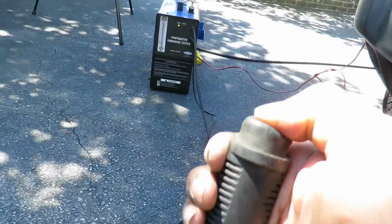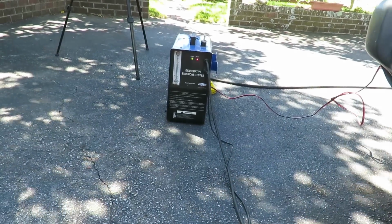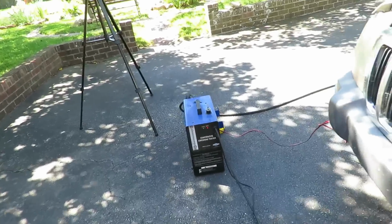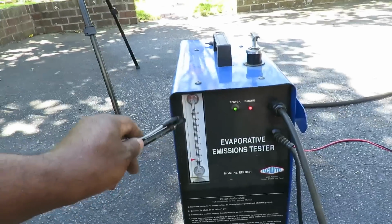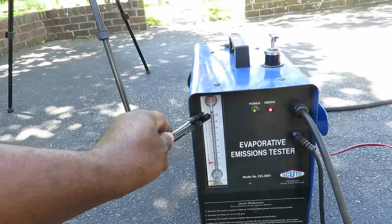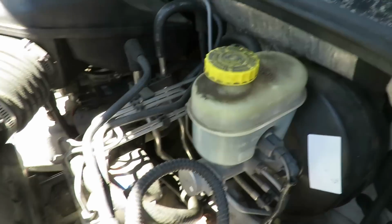Here we go. Alright. Bam. Alright. As we can see, the ball's starting to come down. But man, that's a big leak right there. Let's go check this out. Let's go look around here.